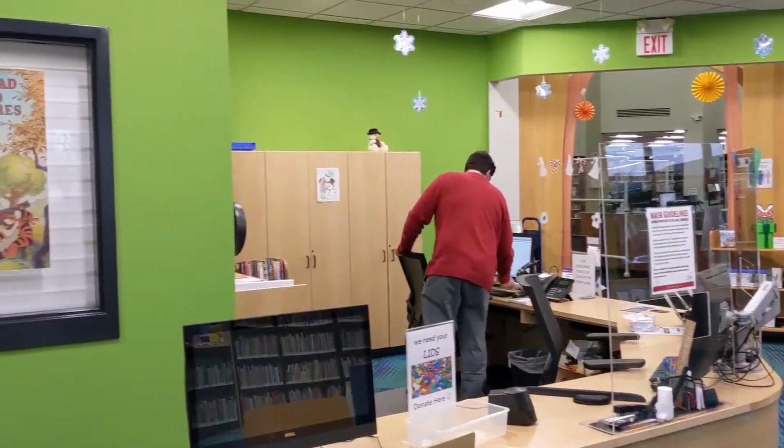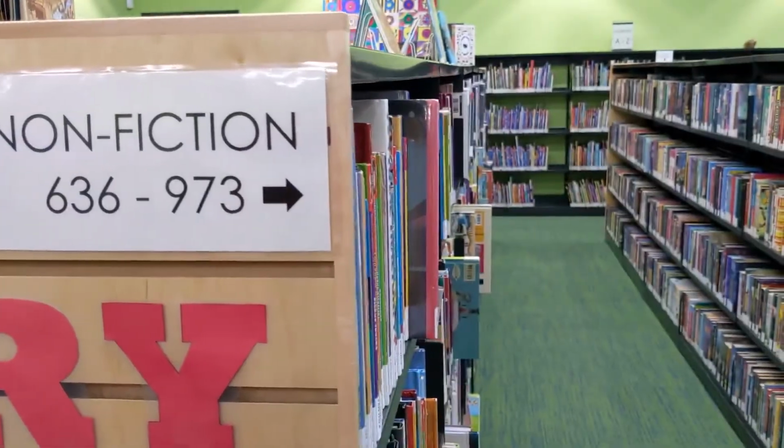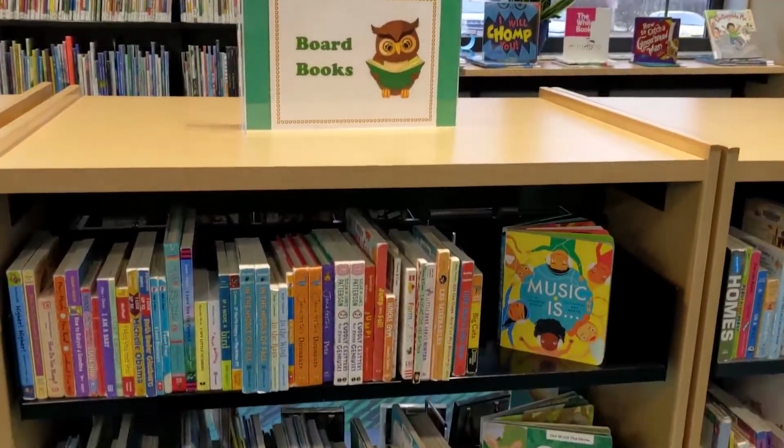My daily job over there in children's, it consists of helping patrons and kids find books, typically Dogman or Diary of a Wimpy Kid. Very familiar with where those are.